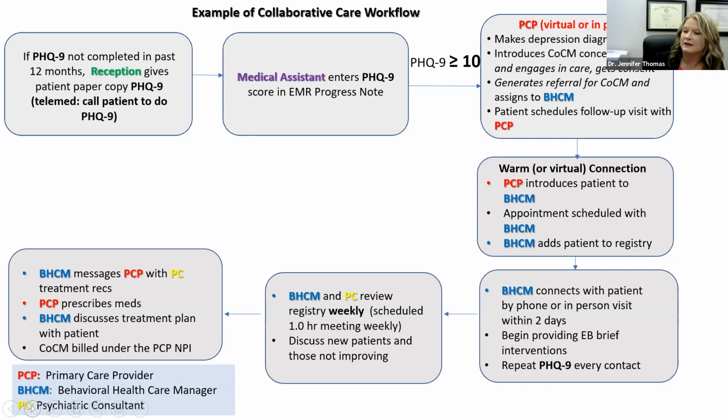So the PHQ-9, this is another big culture shift that I know our site felt with doing collaborative care, was the sequential PHQ-9 measurement. So thinking of it again as that vital sign, that every time the patient would see me as a primary for med follow-up, and every time the patient would see the care manager for a session, we're all doing a PHQ-9.